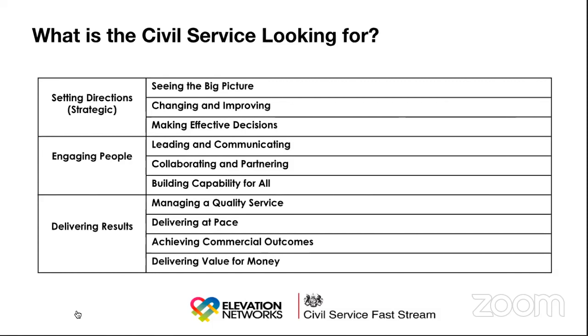So as I mentioned earlier, the competency supports the civil service reform plan and performance management. It sets up how they want people to work in the civil service. It puts the civil service values of honesty, integrity, impartiality, and objectivity at the heart of everything that civil servants do, in a huge range of jobs across the country and overseas.